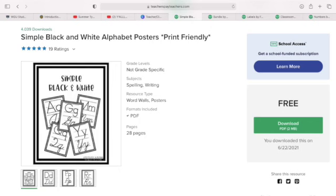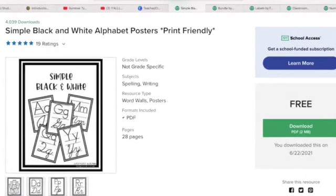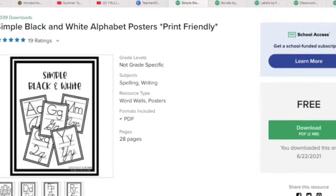So I bought this for $3.50, but if you're looking for a free option, this one was a freebie on TPT, and all I did was print them out in black and white, and then I stuck it on the back of construction paper just to give it a little pop of color. So this is what this one looks like.